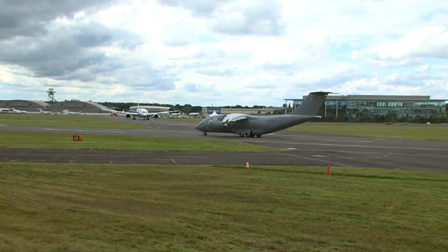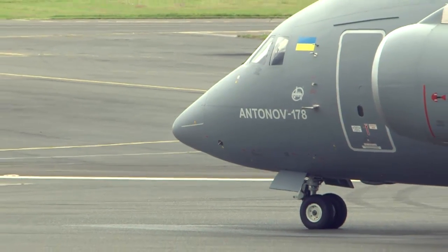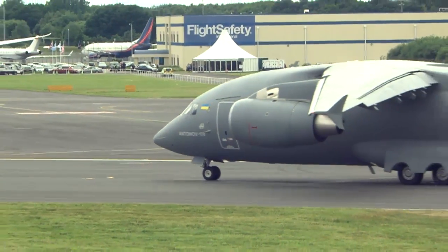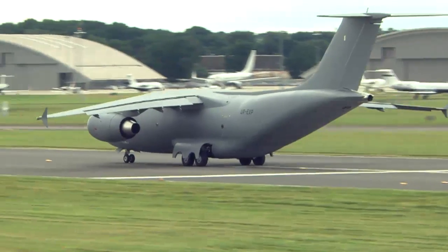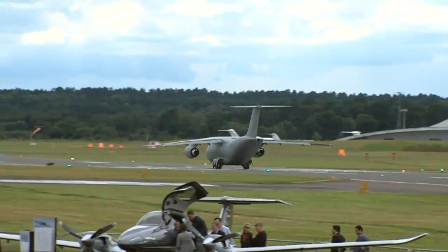As the Dornier leaves the runway, the Antonov 178 has lined up. On the north side, the 787 is starting engine 727 very shortly to start up, 73, B8 still to come, and then the F-35. Power coming up on the Antonov, the 178. Progress D346 turbo fans installed, 17,372 pounds of thrust.